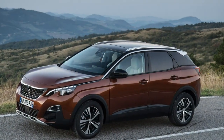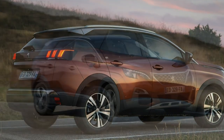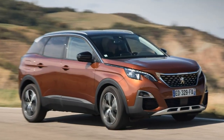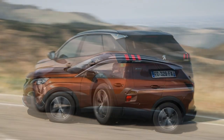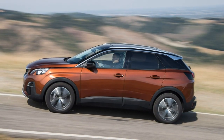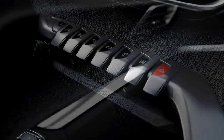However, the automatic gearbox counters its driving experience, making for jerky progress around corners, whether you leave the gearbox to its own devices or take manual control with the paddles on the steering wheel. As a result, it's the less satisfying machine to drive.